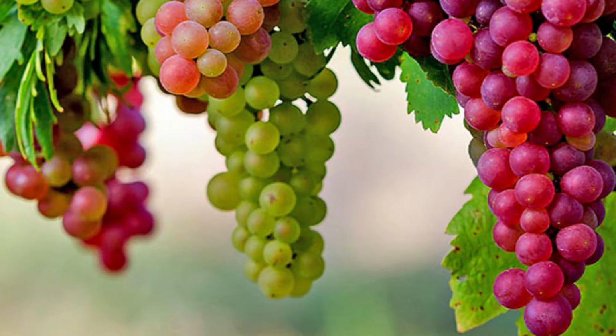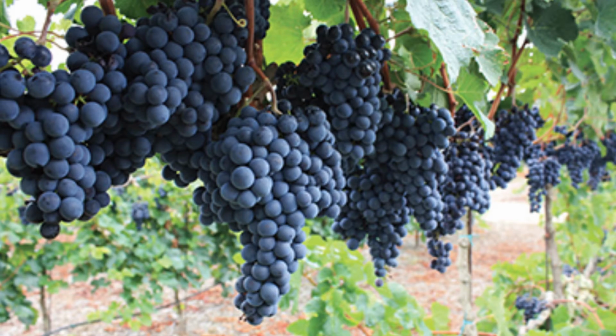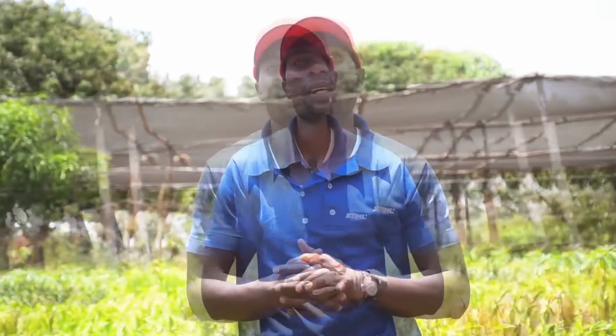For us at our farm, we do the red grape, we do the black, and then we do the green grape. We also have the purple, but for us we do the three varieties. Allow me to shed more light on the one that most people like, that is the black. It's more nutritious. All of them are nutritious, but health-wise, people will go for the black grape.